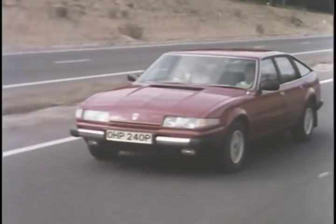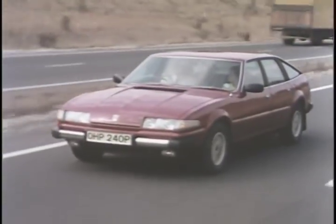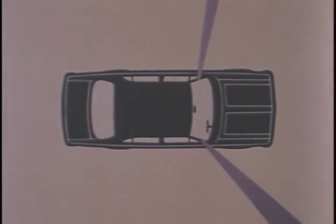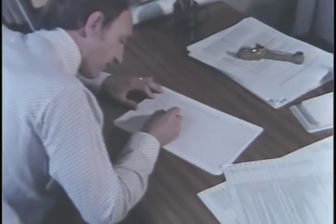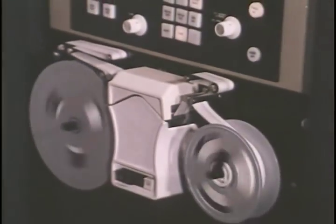Safe design prevents accidents. The driver needs maximum visibility, but there are obstructions to vision. The engineer must minimize the blind spots. Once again, the engineer calls on his computer. He must reduce the blind spots without weakening the car.